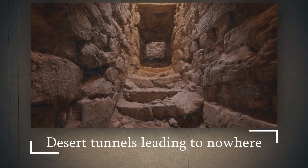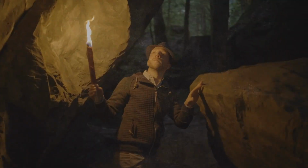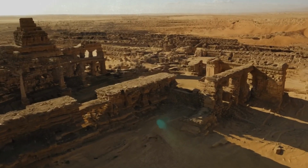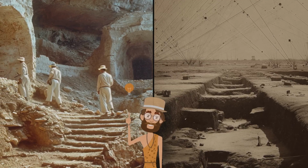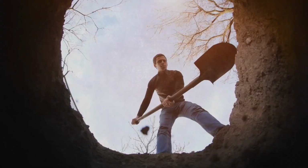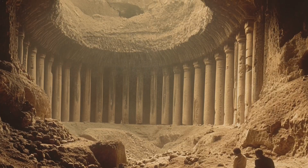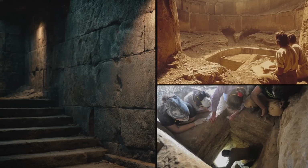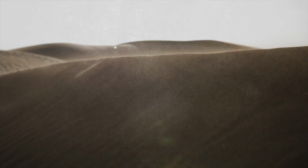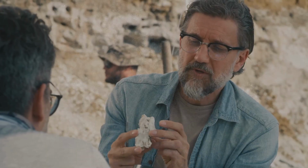Desert tunnels leading to nowhere. There are places in Egypt where tourists are not allowed, not because it is dangerous, but because there are too many questions. One such area is located just south of the Giza complex. Under a layer of sand is a network of tunnels, filled in and forgotten, or filled in deliberately. For decades, locals have been talking about empty halls under the sand, where echoes, drafts, and even smells can be heard, as if there is air underground. But officially, there is nothing there, and everything that was accidentally discovered was quickly filled back in.